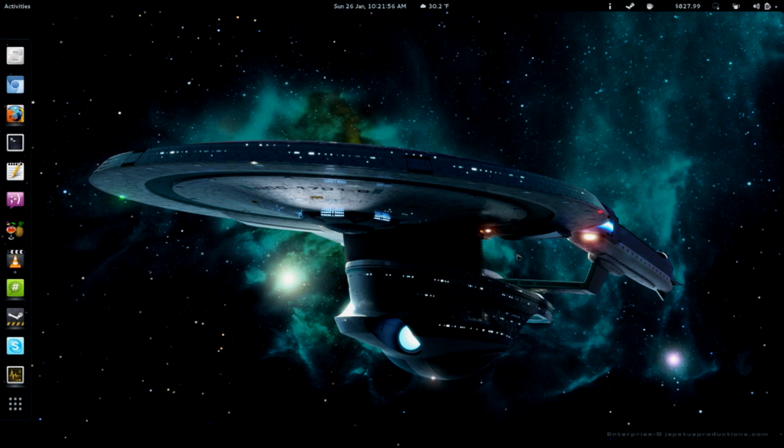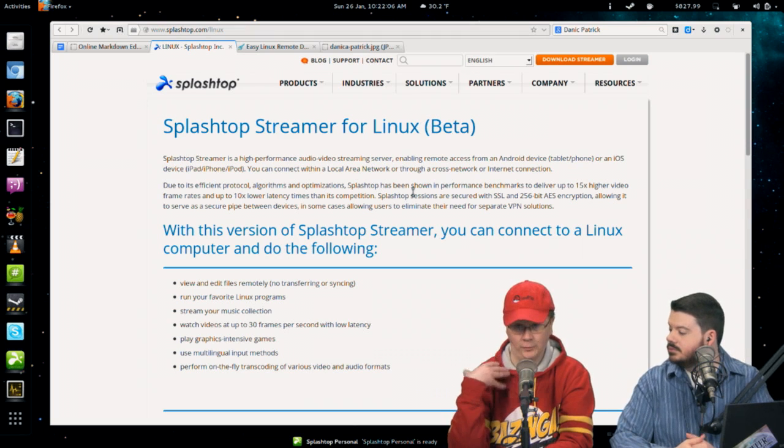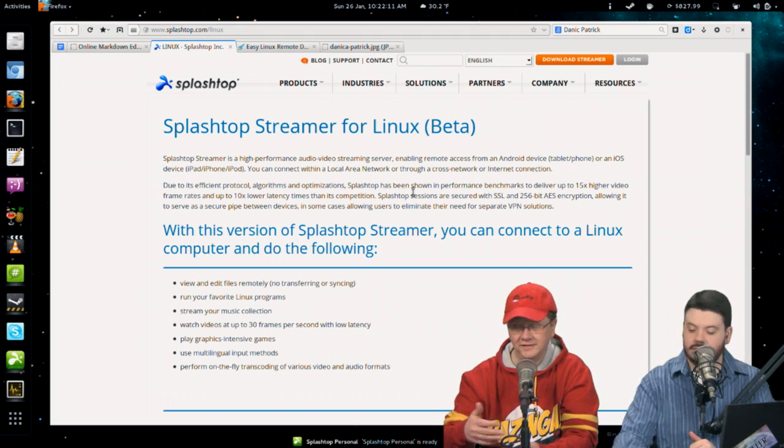Oh, I don't have it running on my other computer. I was going to give you a little demo of it. So I guess there are some problems with the server side of it. Yeah, it can be a little funky as far as getting it installed. That being said, I have never personally had problems with the streaming end of it. The closest thing I ever had is I was trying to connect to a Mac once, and the Mac server dropped. Outside of that, I've never had a problem with it.